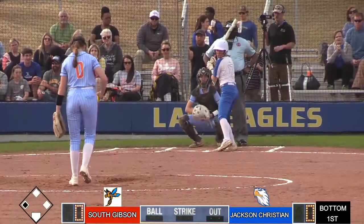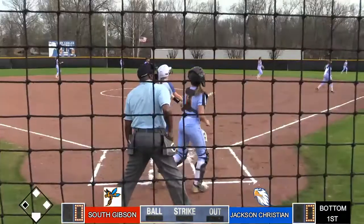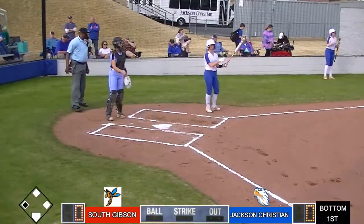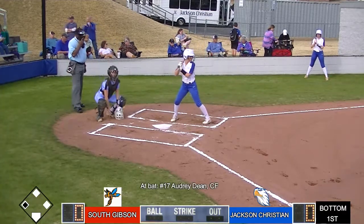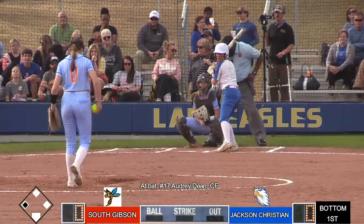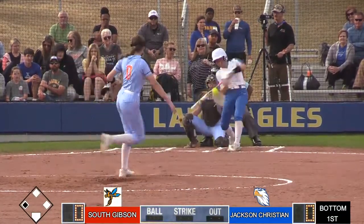Now Audrey Dean gets up in front of the box. Kind of has the old Joe DiMaggio stance, and she fouls this one off down the right field line. A little wider stance. And, of course, the mechanics and things are different. I see Coach Phillips over there at third base. Appreciate him getting us some roster and stats together today. And we'll be telling you about some of these.